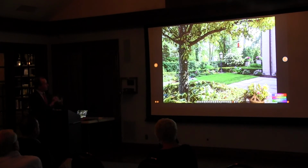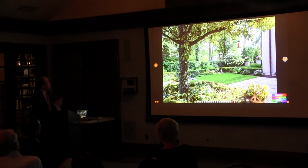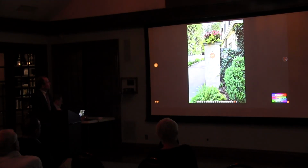So you didn't expand on the house? No, we did not. We added that awning right there over the Juliet balcony. So there's the plaque.